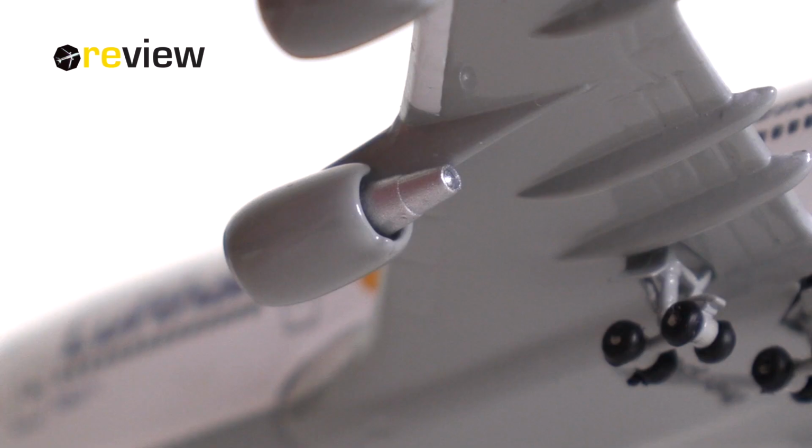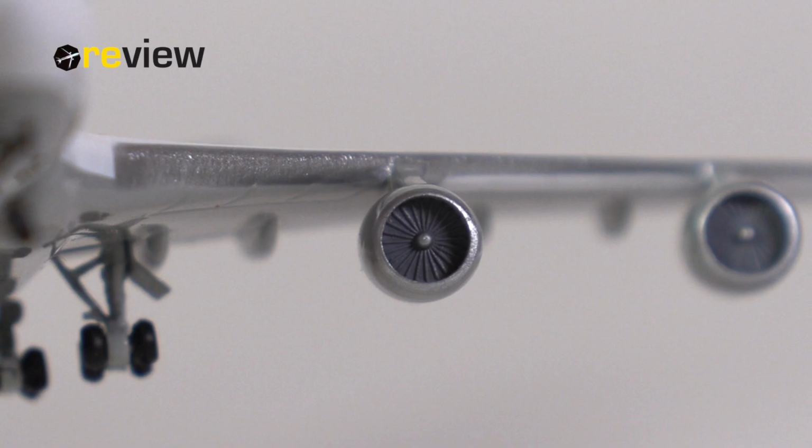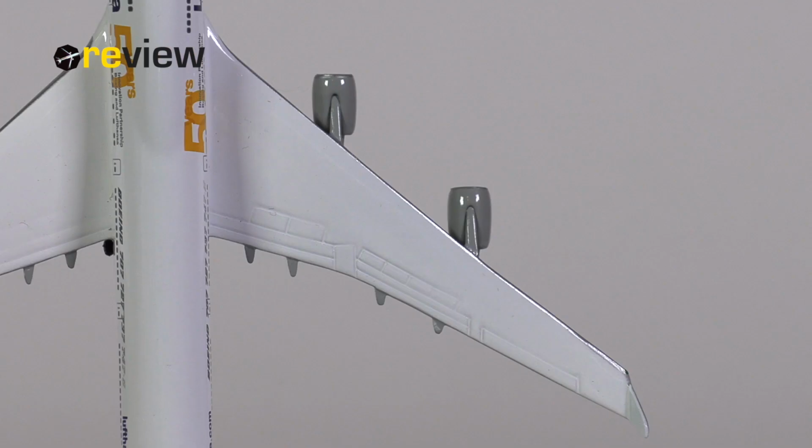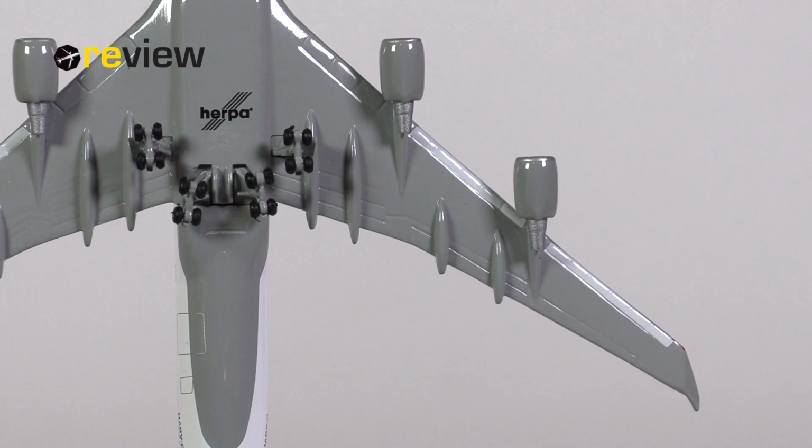The physical detailing however I think is actually pretty nice, especially here when we look into the engines from the front, where we very nicely can see the engine fan blades. Then we can move on to the wings, which we should definitely also take a closer look at, starting over the top side where we have the different flaps, slats and spoilers carved out very nicely, but we have no printed details here whatsoever.